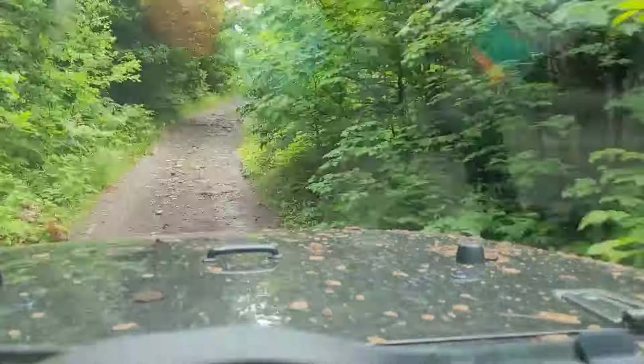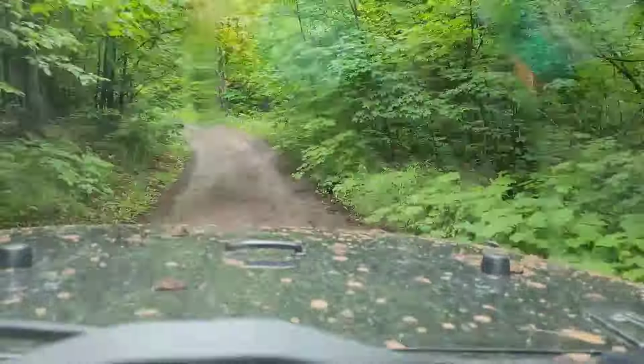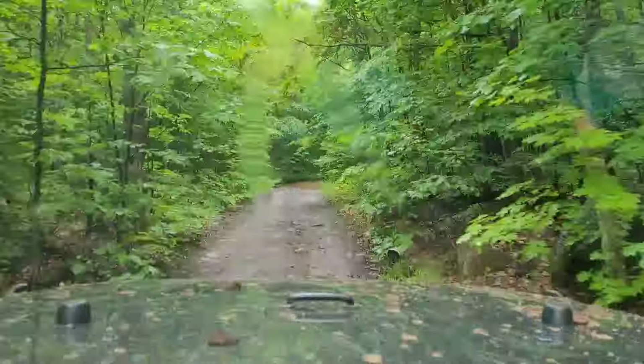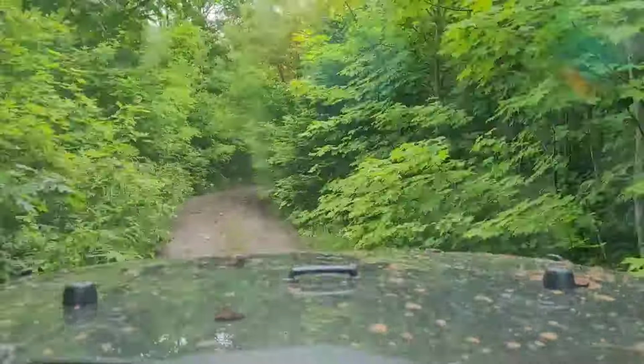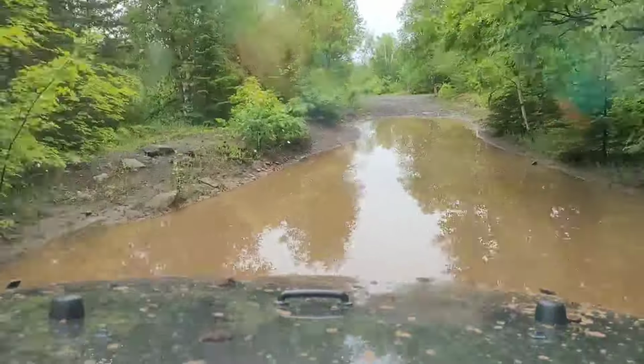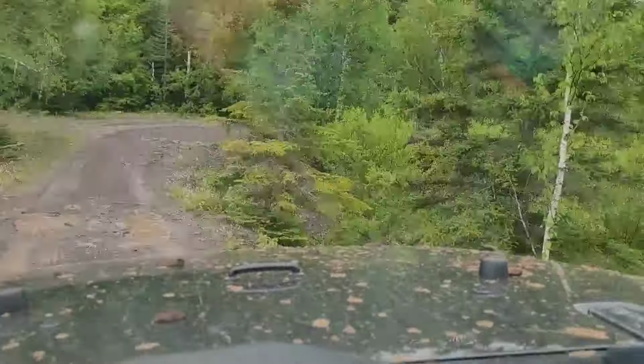It's a trail out in the middle of the woods. Sometimes this happens. I don't know if anybody's ever going to make it out there to fix the trail, but this is just what happens to some of the trails. When they get wet, they get muddy, and they're being used. It's just what happens.